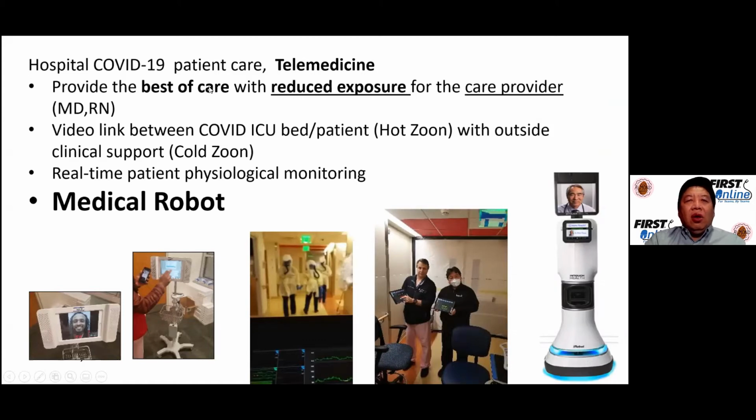And right now, we separate patients if they're positive, if they're in the ICU. Let's say the ICU has 16 beds. We block that area and make a negative airflow so that the air does not come out of the area and contaminate the other side. We call that the hot zone, and the outside we call the cold zone. So for people to go into the hot zone from the cold zone, we have to do donning and doffing, putting on all these protective gears.